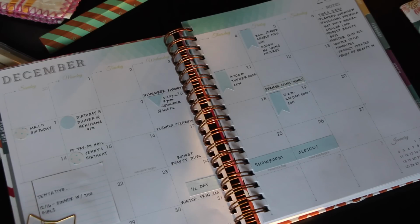You can see the one that looks like little page flags. I'm going to use those for out of office meetings. Triangles are in office calls or meetings. And then circles I'm going to use for more social things, dinners out or people's birthdays. So that's what it's looking like so far, and I'm really liking it.